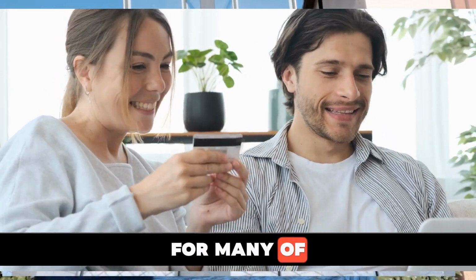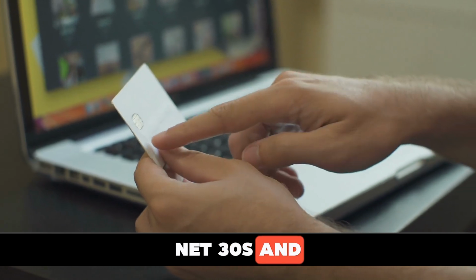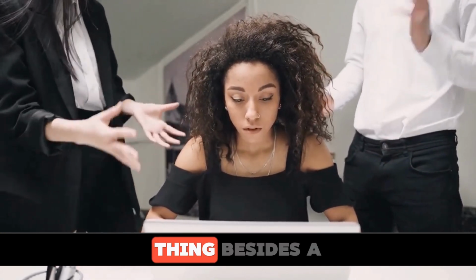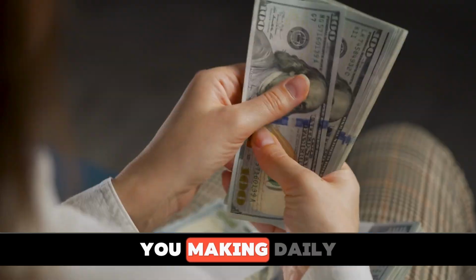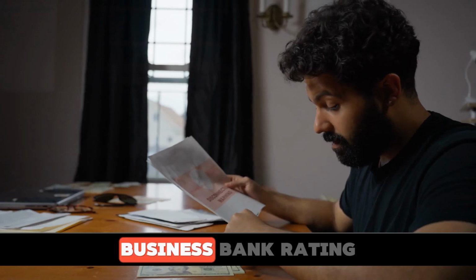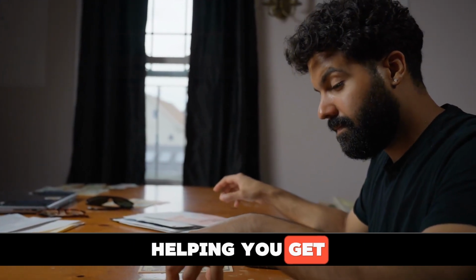Now, for many of us that have startups and we're trying to get business funding, we're always focused on the net 30s. What about the net 30s? And we miss steps. One of the biggest things that I always tell people, and I've been telling people this for years, the most important thing besides a net 30, a DUNS number, a PAYDEX, is you making daily or weekly deposits into your business bank account. The reason is because this helps with your business bank rating. That's the most important element in terms of helping you get funding.